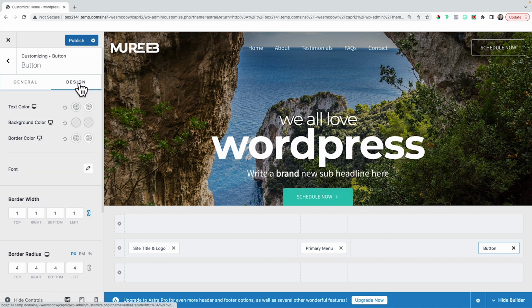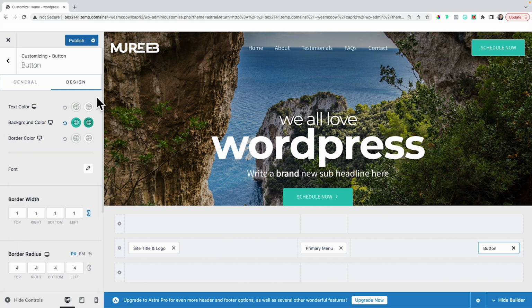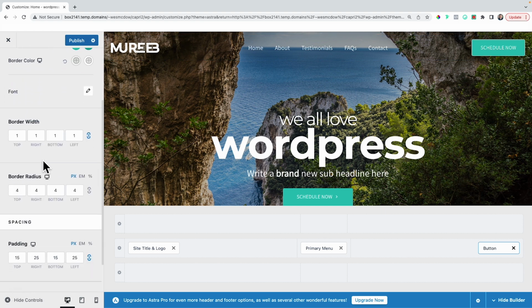But now let's talk about the design of it, because it definitely does not look like what we currently have. So I'm going to go to Design. The text color is white, that can stay. But the background color, let's go ahead and choose our normal green color. And then let's choose this slightly darker green color for the hover state, so that when you hover over it, it changes ever so slightly. Then we can get rid of the border. I mean, you could definitely have as much of a border as you want. In our case, we're just going to get rid of it to match what we've got.